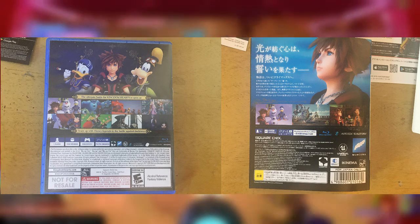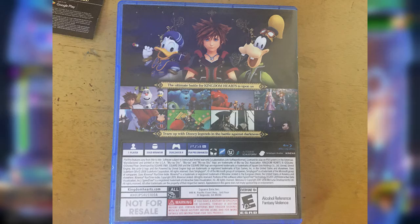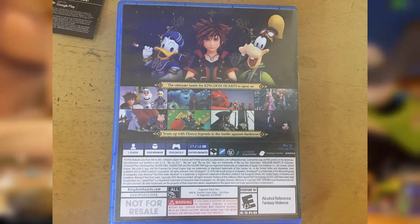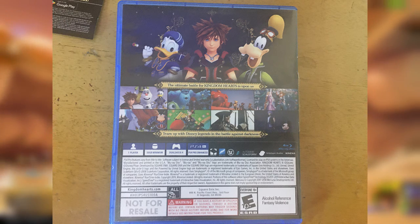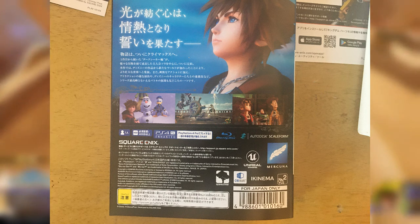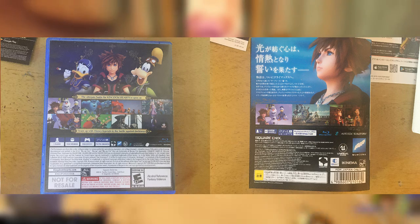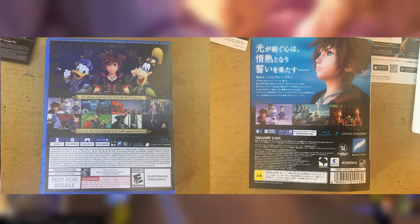Now, what's also interesting is that the back of the Kingdom Hearts 3 cases are completely different. In the American version, on the top, there is Sora, Donald, and Goofy doing a pose, looking outwards, with 8 pictures of the gameplay. In the Japanese version, there is CGI Sora looking off into the distance with 3 pictures of gameplay. And you can clearly see that the bottom itself is also different.